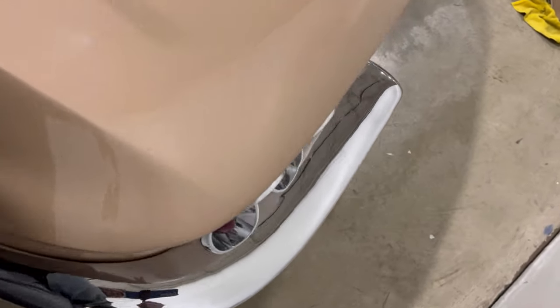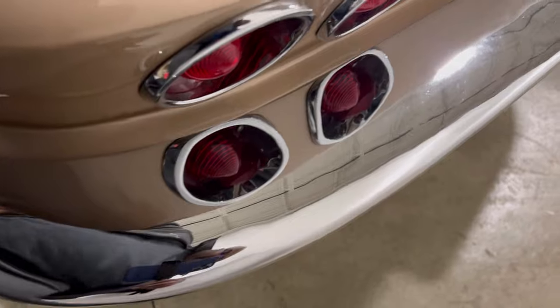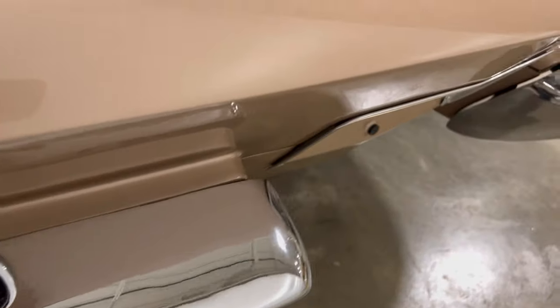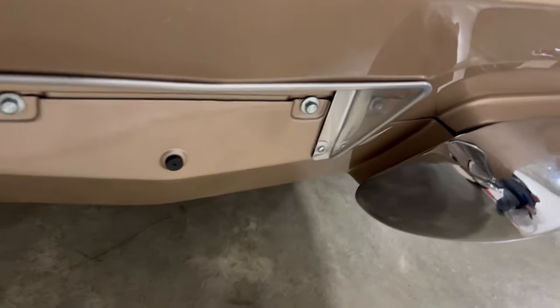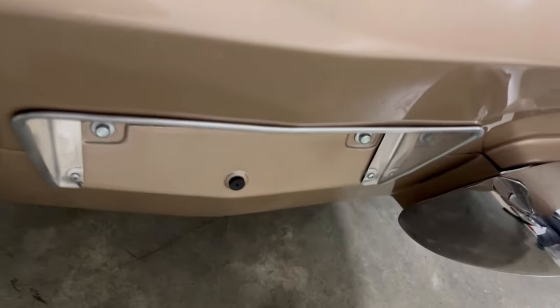Try to get a good look at the back, the rear end. We're up against this wall, but that don't mean anything to us. Try to get it the best way we can. This is a nice car.